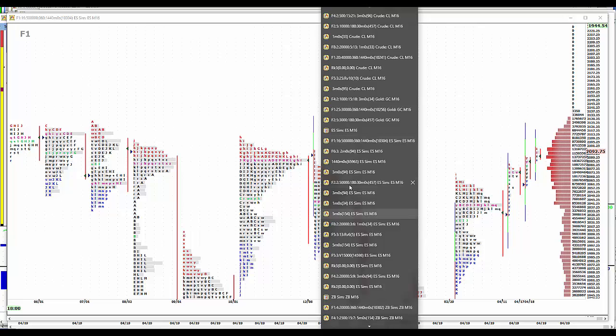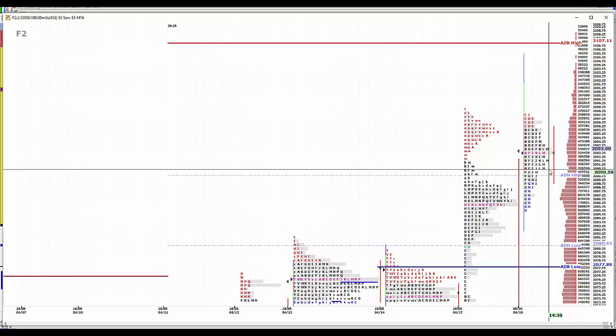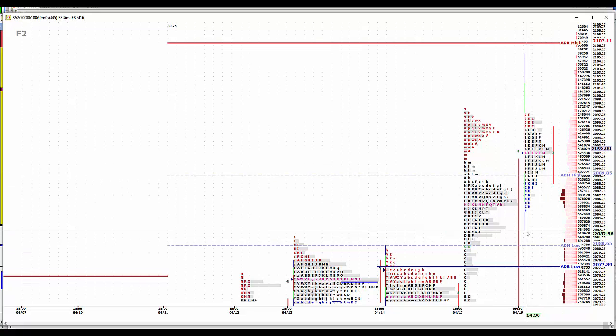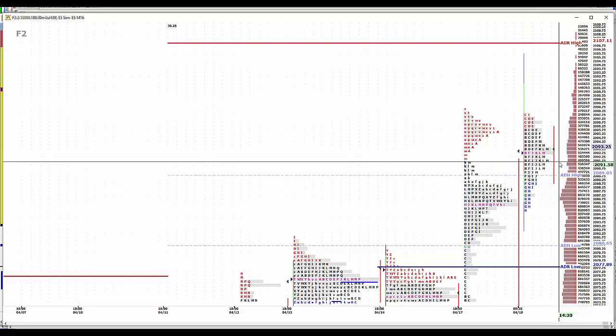Looking at our F2 screen, it's a P. It is put in backwards, and that's long liquidation. If it was long liquidation and new selling, we'd have a trend day lower. That's the way that it works, and you can see that volume and time pretty close to match. Maybe volume's a little bit above time, which is strong.